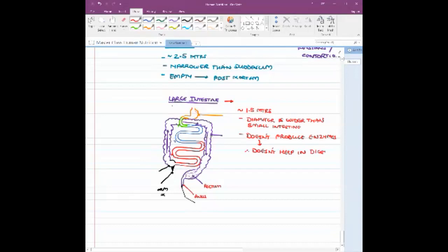Okay, but even if it is not helping in digestion, what is the job? It must be doing something. Guys, the major job of this is to absorb water. Like all that semi-solid food material, whatever is there, the water is going to be removed, and then the fecal matter is formed.